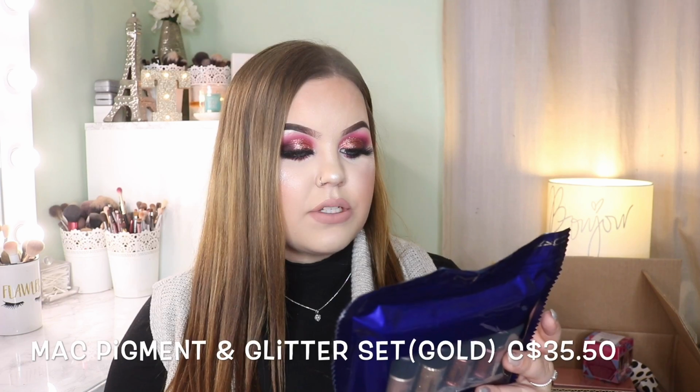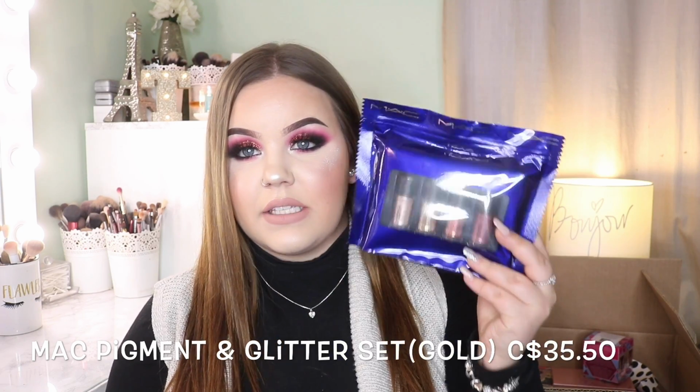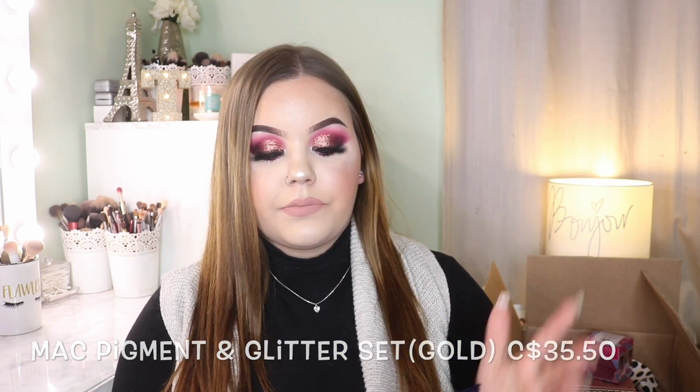These 2 things are not Sephora necessarily. So these 2 things I actually got from the MAC collection. This is their Shiny Pretty Things Party Favors Mini Glitter and Pigment Set, and this is the gold version. I threw this in here because this is new, and I know that you can get this on Sephora. If you didn't know, MAC is now being sold at Sephora, or I guess online Sephora, which is really cool. So you can get this at Sephora and you can get 20% off of it.